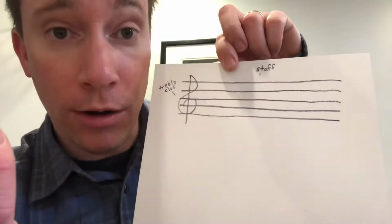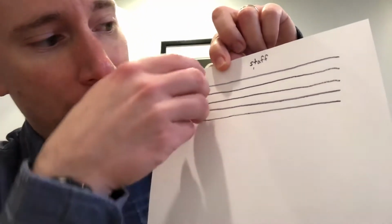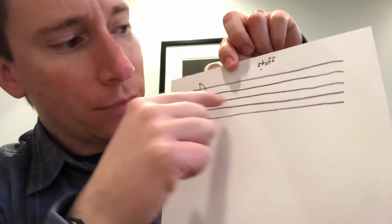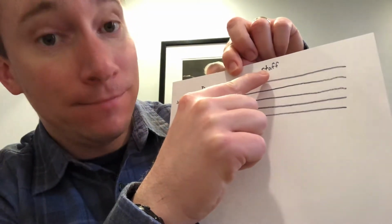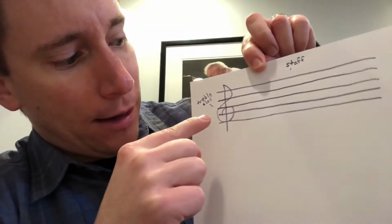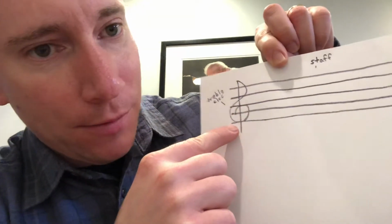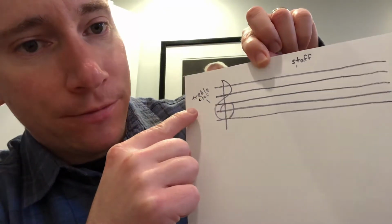Music, by the way, is like a code. So what you need to know is, first of all, these 5 lines right here, these are what all music is written on. And it's called a staff. Be my echo? Staff. Good. All right. Now we also have right here this fancy looking symbol. This thing is called the Be my echo, Treble Clef.